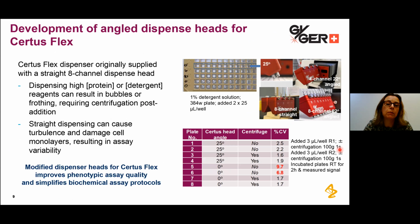The next area I'm going to talk about is actually a hardware development that we did with Gyger. As you've seen at the start of the presentation, the CERTUS FLEX originally was provided with an 8-channel straight head, as I'm highlighting here with my pointer in the top right of the picture. We know that if you use quite high-speed dispensing straight into the well, in terms of biochemical assays or any reagent that's got high protein or detergent concentration, this can result in bubbles or frothing.